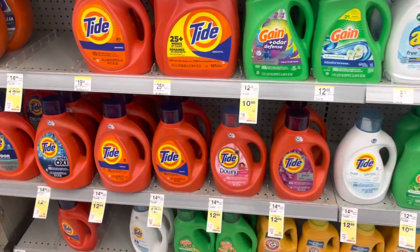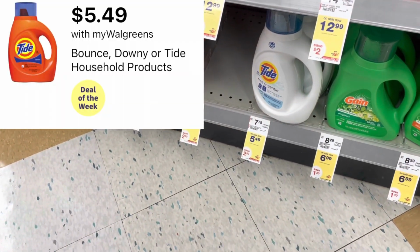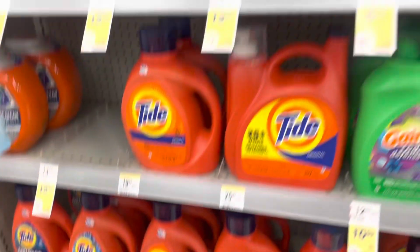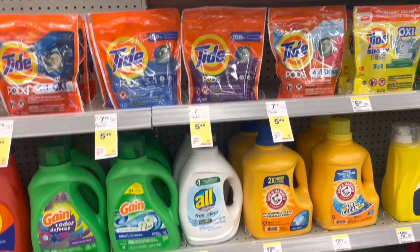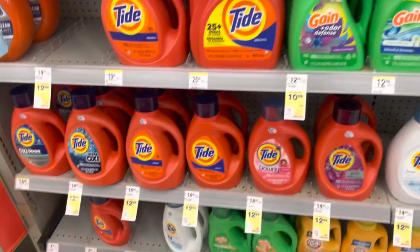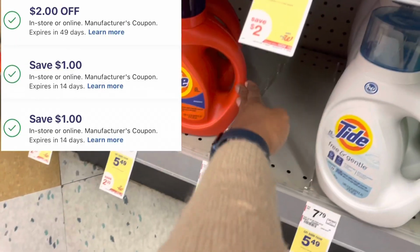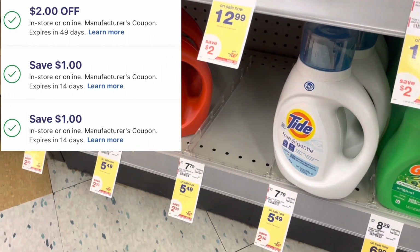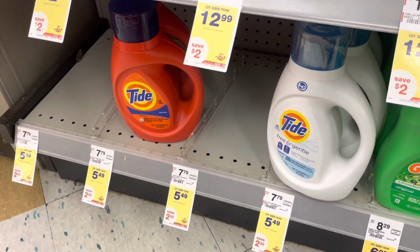Another good detergent deal is going to be on Tide this week. The select ones are on sale for $5.49. That's inclusive of the pods as well, and there's some other products I'll show you guys, but I wanted to let you know that there are some digital coupons that are applying. Like this Tide detergent, I scanned this regular one and it's got a $2, a $1, and another $1 digital coupon that is attaching to it.